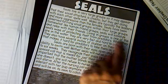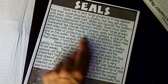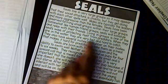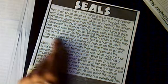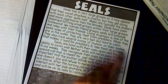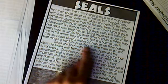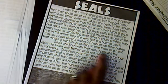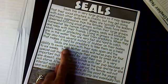Living in groups is one of the seal's ways of protecting itself from predators. When they are in the water, they are also fast and hard to catch. They also have several inches of blubber on their bodies that makes them hard for predators to take as a meal. Seals are born with their eyes open and the ability to swim well.